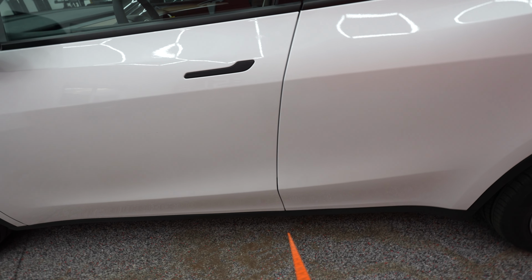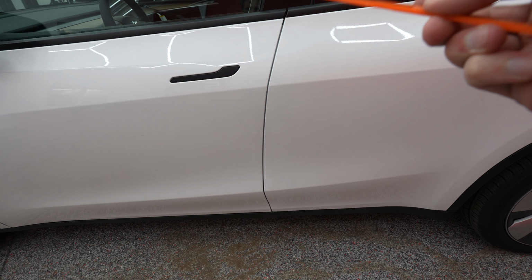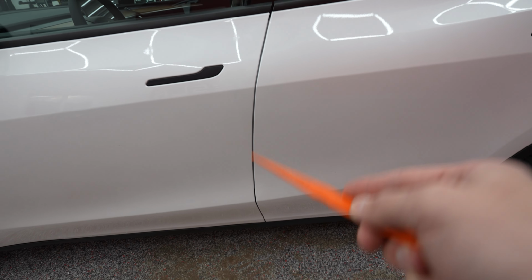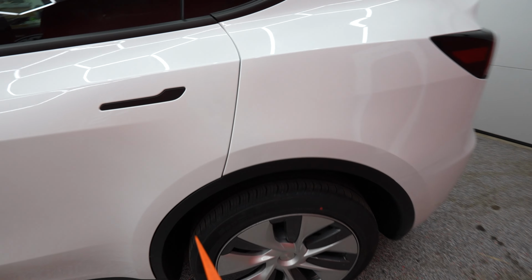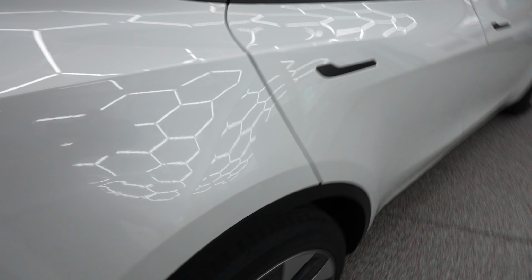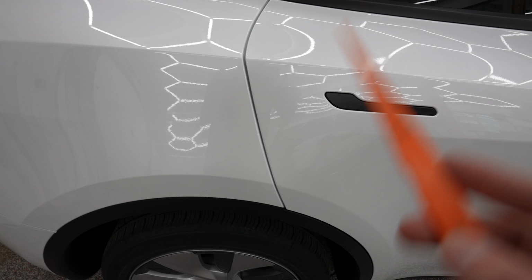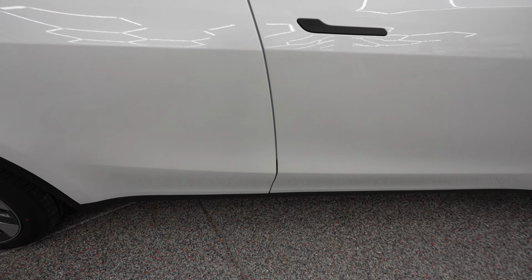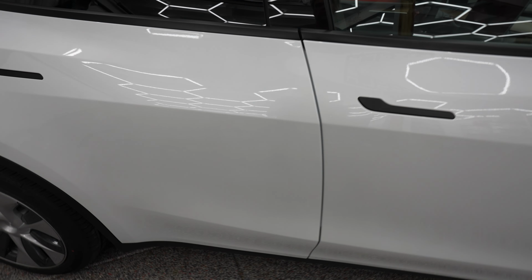I would say overall the consistency, like it's not like up here there's a huge gap and down here there's like no gap. I would say the gaps are very consistent. And honestly, I don't have an issue with any of them. I haven't really seen any gap issues. I don't think any of the doors need to be realigned. I'm actually pretty happy with how they are. It's very uniform, which is what you want to see.